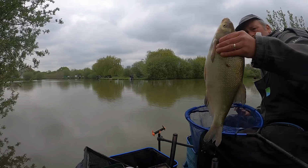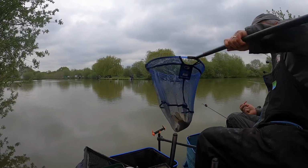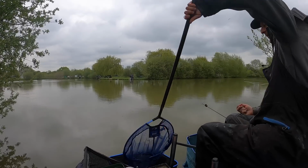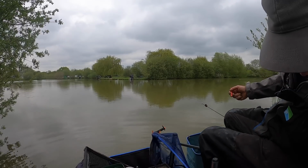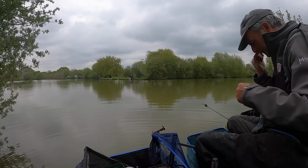I mean, look at that. That is an absolute belter, that. What a beautiful bream. Snagged and snapped me hook length. And I've had to readjust all the depth because it moved my float and God knows what.